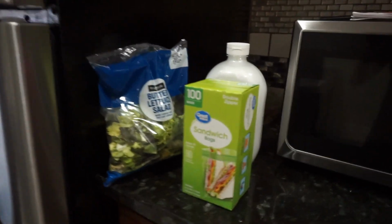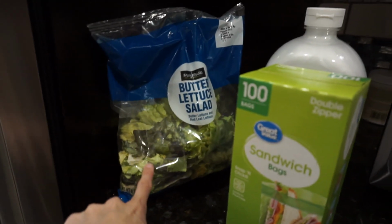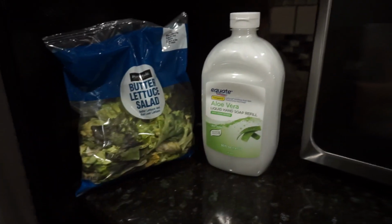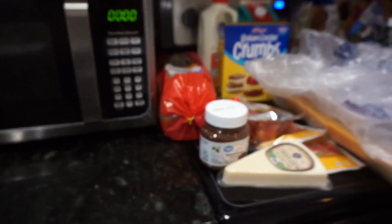All right, so these are, like I mentioned, the non-food items. We have a bag of mixed greens for the tortoises, our sandwich bags, and some hand soap. Okay, starting over here, we still have breakfast stuff.